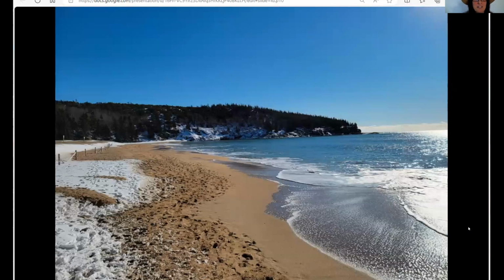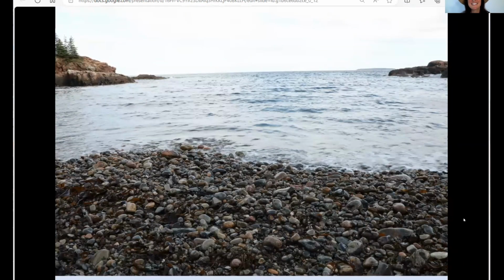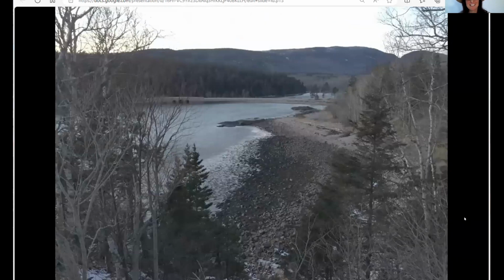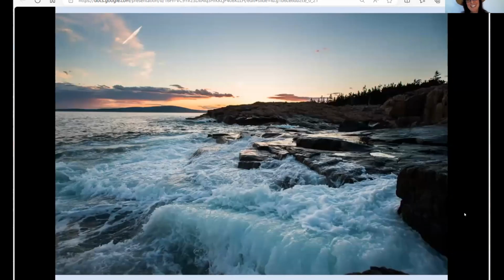Now, sometimes in the winter, you're going to find snow or ice in the area, and other times just the fleeting designs left behind by the waves. There are lots and lots of different types of shorelines here, and some of them have really sensational seaside cliffs. The dynamic shores of Acadia are truly full of life.